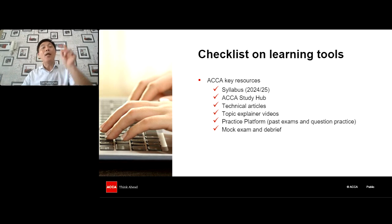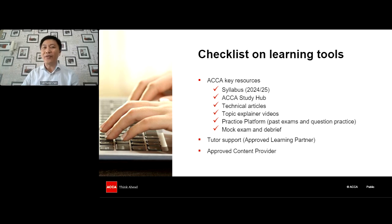And please be reminded, always attempt the mock before watching the debrief. And then let's not forget about attempting as many questions as possible only from the practice platform. That is a must to do before the exam. And my suggestion is always start from the latest sitting and go backwards. And finally, let's not forget about your tutor support if you are attached and learning up with any of the approved learning partner. And of course, if you are also having some approved content providers, BPP or Kaplan or any others, by all means, make use of those.